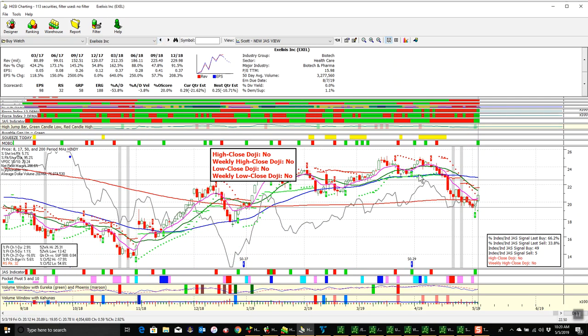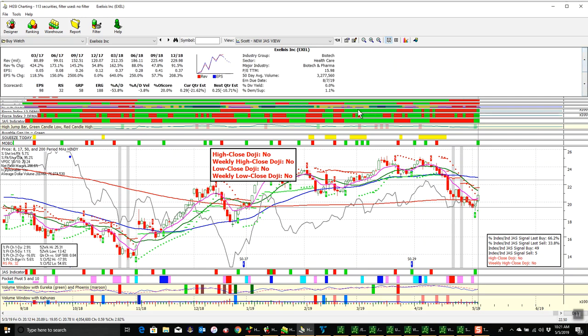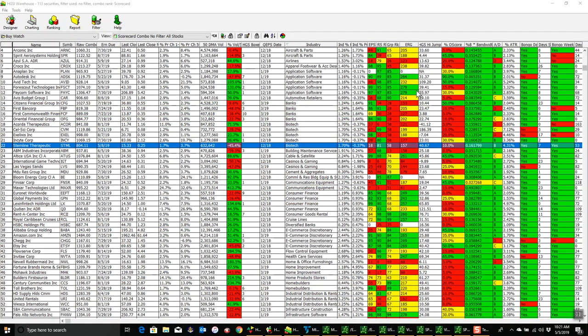Exelixis is a stock with a great drug on the market. I think they would be a takeout candidate at some point. $6 billion market cap. They've got a blockbuster drug. Buying it off the 200-day moving average is probably a low-risk proposition.